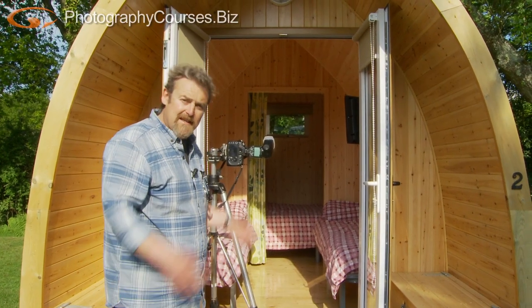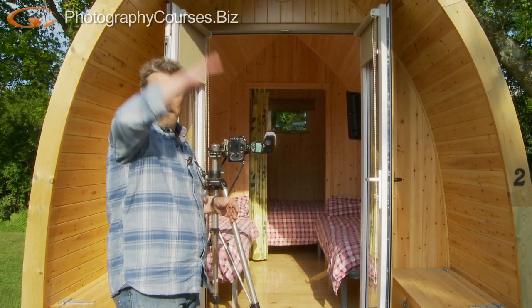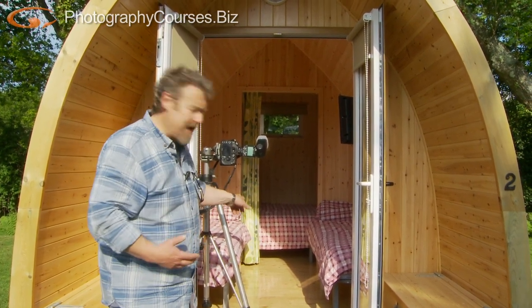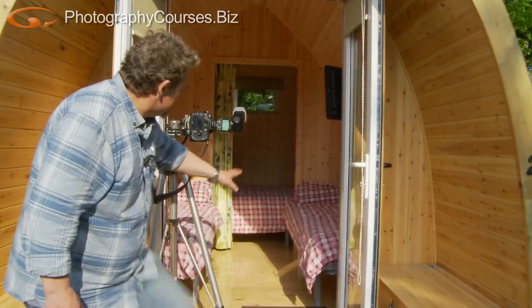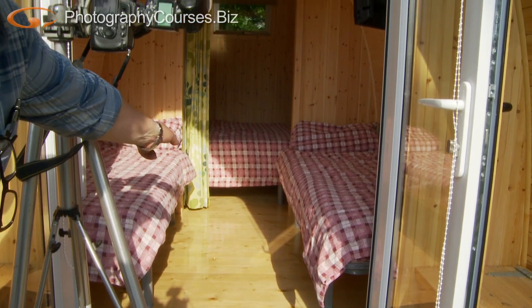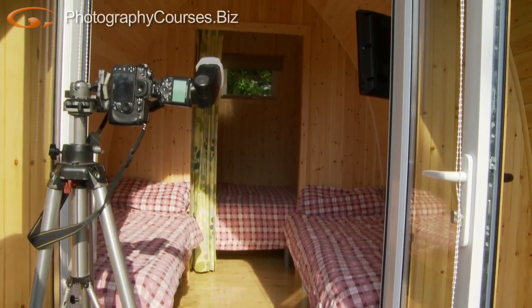Inside the pod time. Now these are very confined spaces, and although with the sun over here, it's really great because it lights the front, the inside's a pain because of these shadows. This side is in shade. We've got a highlight here, we've got a shadow there, we've got a shadow from me and my camera on the bed. Well, that's hopeless.